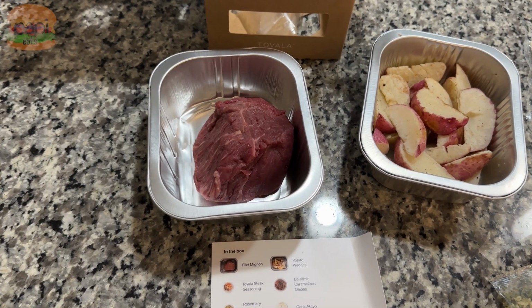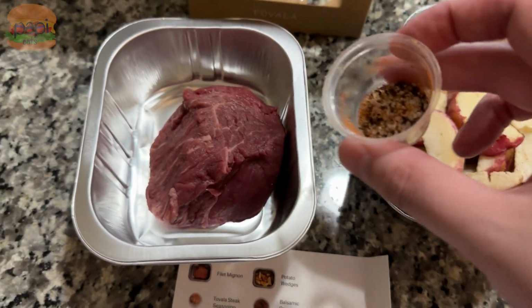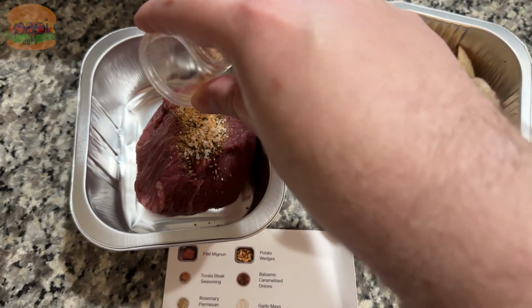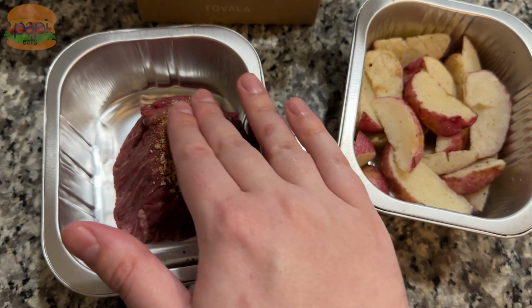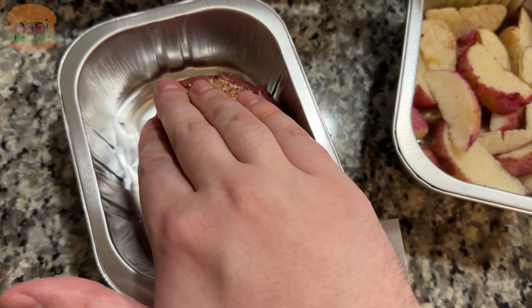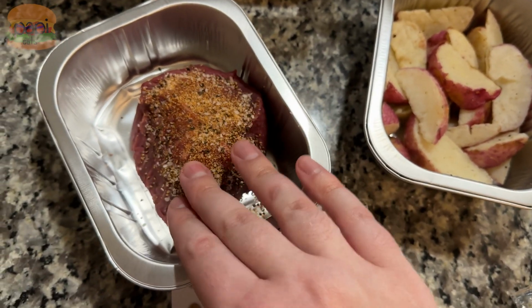Alright, so first things first, they have you take the steak out, pat it dry. So I've got a nice dry fillet here. Then we're going to put on the Tovala steak seasoning. And obviously we're not going to leave it like that. To the best of our mediocre ability, we're going to pat it around, coat that steak nice and well.